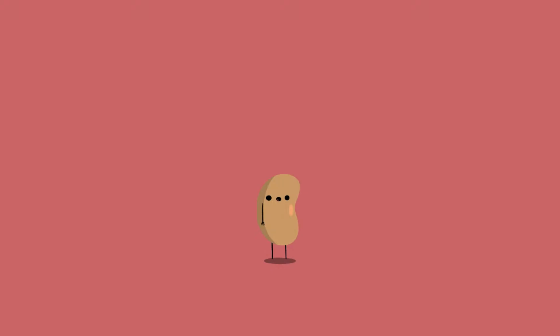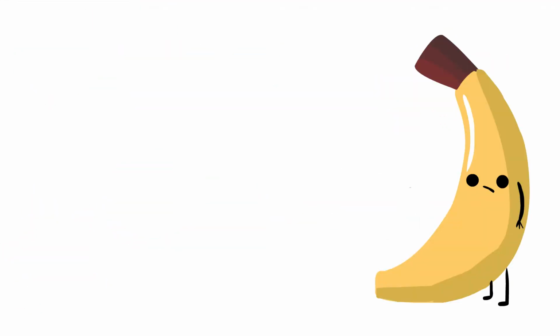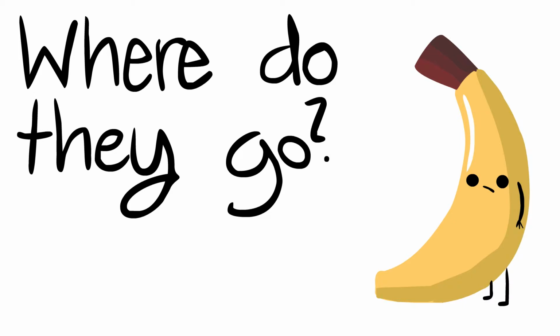Now, it could just be a matter of where you are. Light pollution can alter the number of stars we see at night. For example, in a big city, you can hardly see any stars at all because the lights of the city are affecting it so much. But other causes for why there sometimes aren't as many stars in the sky can actually be because of the moon.